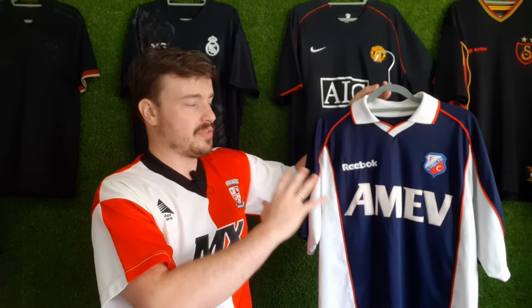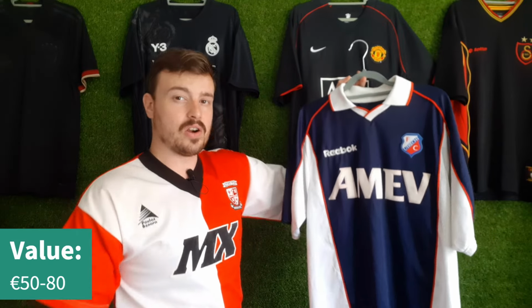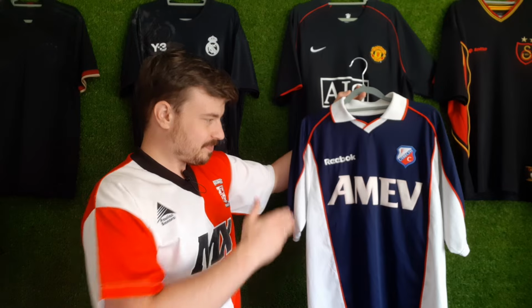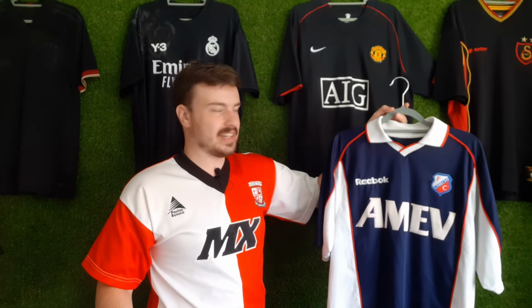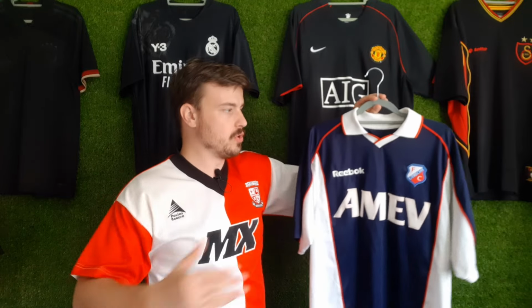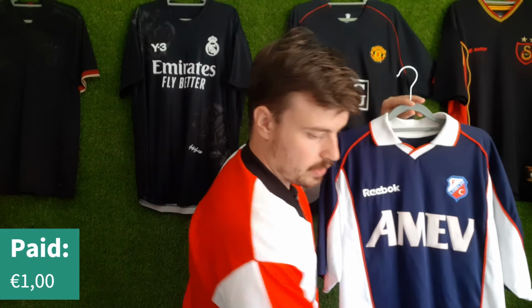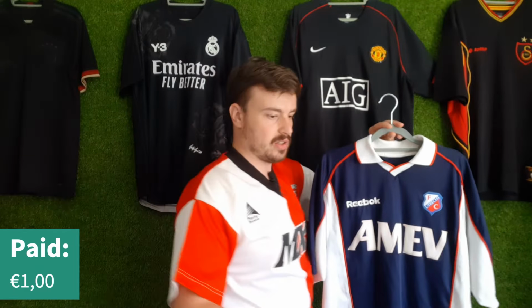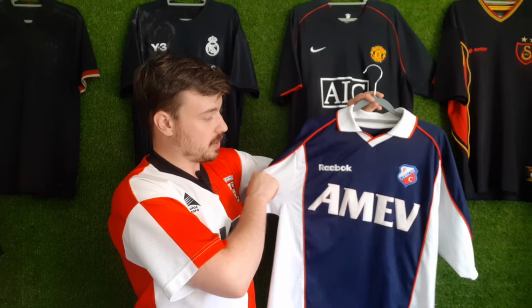I've seen some of them online go for about 50, 60, 70, 80 euros as well. So yeah, when I found this shirt, I tried not to act overly excited because I was kind of afraid that the deal wouldn't go through. It was in a box where every item was 1 euro, and that's why I included this one as well. I just basically asked the seller, what do you want for the football shirts or items? And he said, well, 1 euro a piece. So I'm very happy with this one.